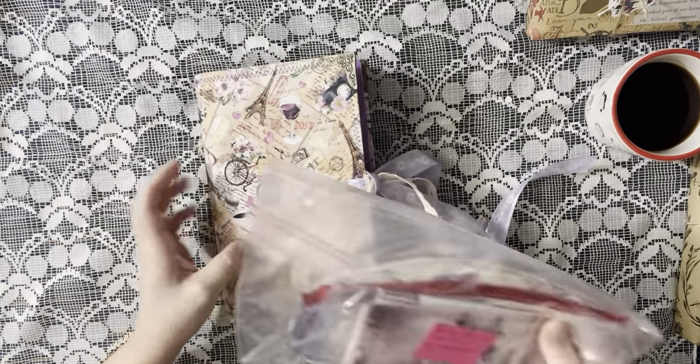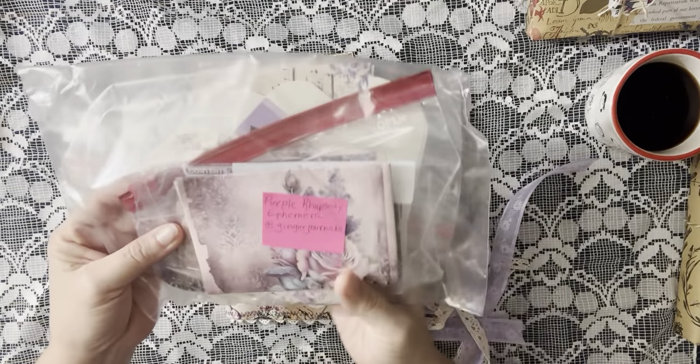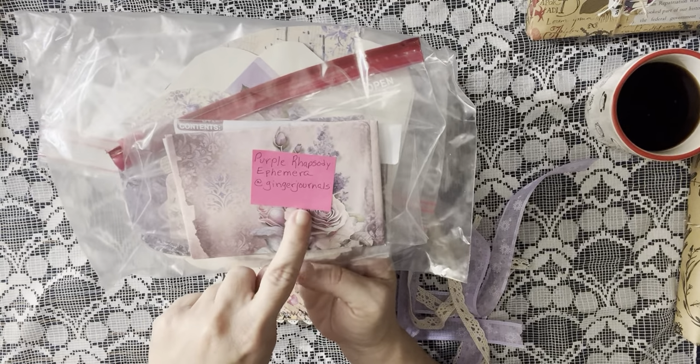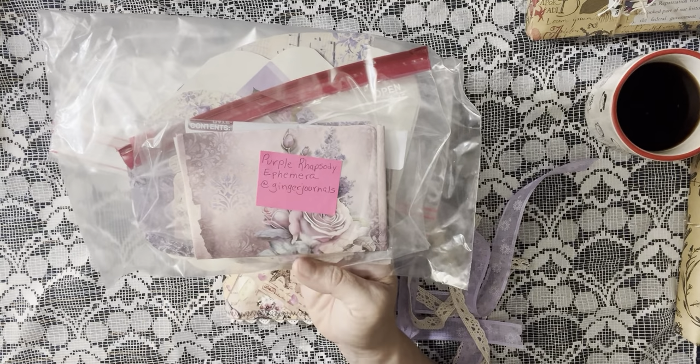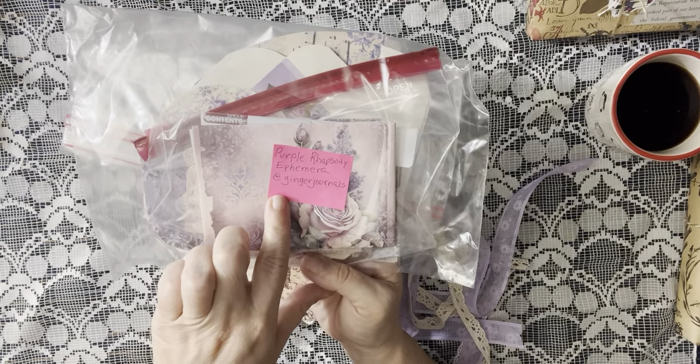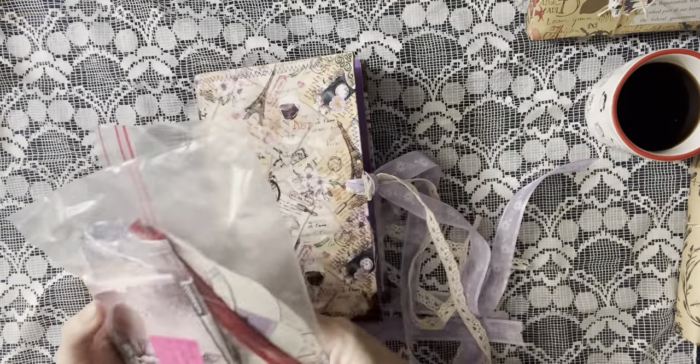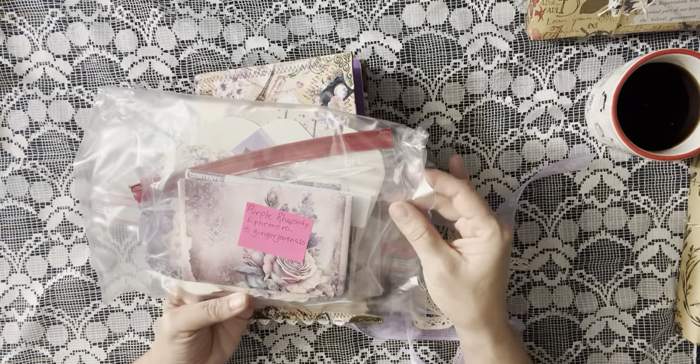So I used the digital kit that I use. It's called Purple Rhapsody from Ginger Journal. So she has, so I divided them so that I knew what was in what. I used the ephemera and the digital kit. This is all the ephemera ready to go.